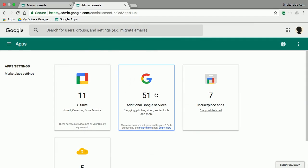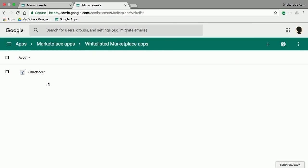Why? As Reena mentioned with the third-party app whitelisting, you are actually able to individually list the apps that you trust. In this case, Smartsheets is listed. And everybody else gets blocked. In this case, that's why DocHub was blocked.